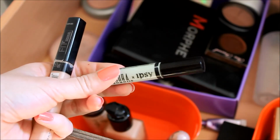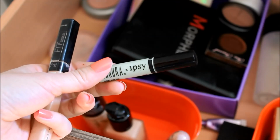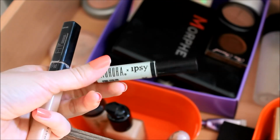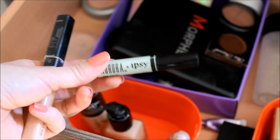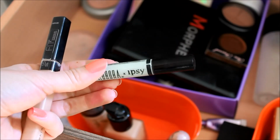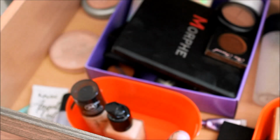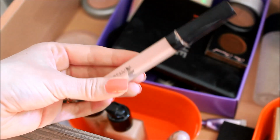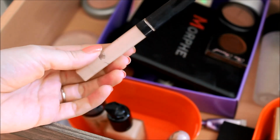It literally does nothing. It doesn't correct, it doesn't cake up my makeup or ruin it, but why use it if it does nothing? Anyways, it's going. I'm getting rid of that. And then this Maybelline Fit Me concealer I used quite a lot, so I'm going to put this back.